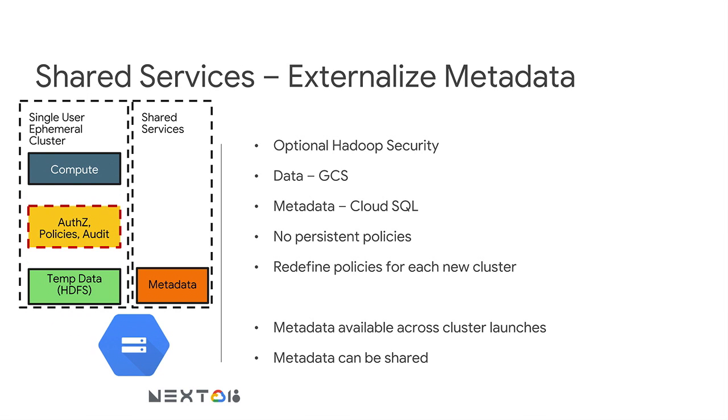Moving on is where we introduce shared services. So at this point, what we're doing is we take the metadata and we split the cluster into two different entities. We have the shared services cluster, which at this point becomes a long-running system. It's always on. Other clusters will be launched and will attach to this. Again, in this model, Hadoop security is optional. It's very similar to the previous one.